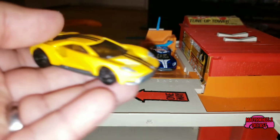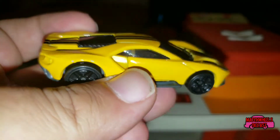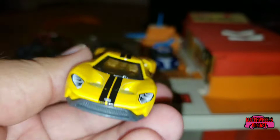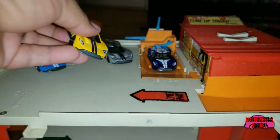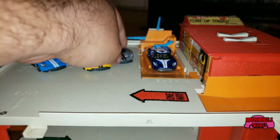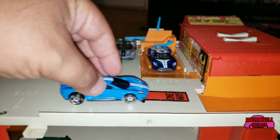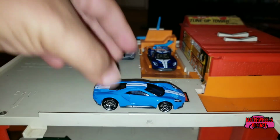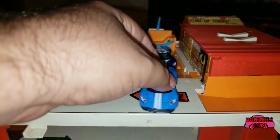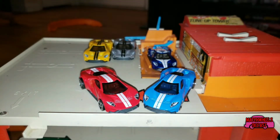2017 also saw a release of a yellow version in the Nightburners. And looks-wise, this is by far one of my favorite cars. We're going to get to the track issues of this car momentarily. This year, we've seen two releases of it. We've seen a blue one with silver chrome wheels under the HW Exotics line, and a red one under the HW Exotics line.